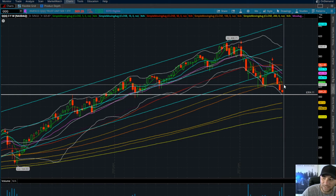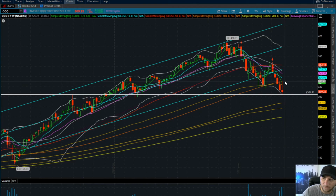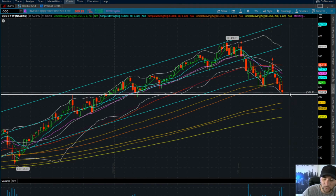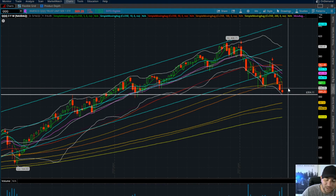So our new supply zone on the triple Qs is sitting at $323 all the way up to around 330. Anything below that, we are looking to short the market on any bit of bounce. Now, that doesn't mean that you can't scalp long during that process, but the macro picture, the bigger trade is going to be on the rejection.